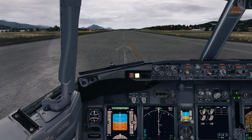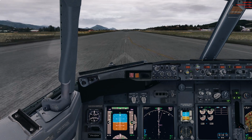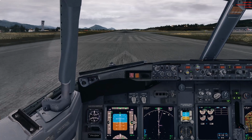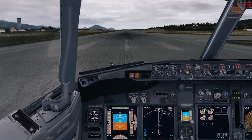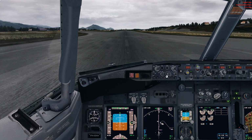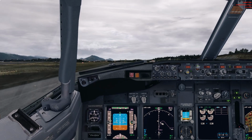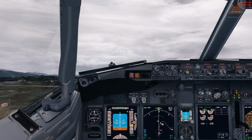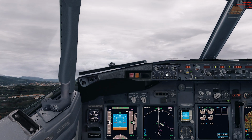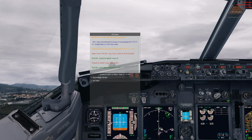N1 82%, TARA. And for some reason I had the recall switch lighting up there, but that's okay. 80 knots, check. V1, rotate. Positive rate, gear up. Okay, will do.